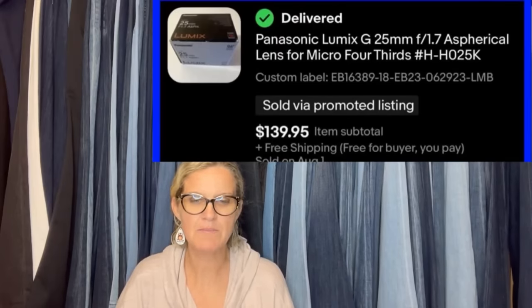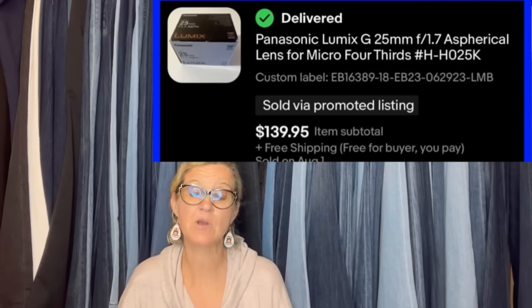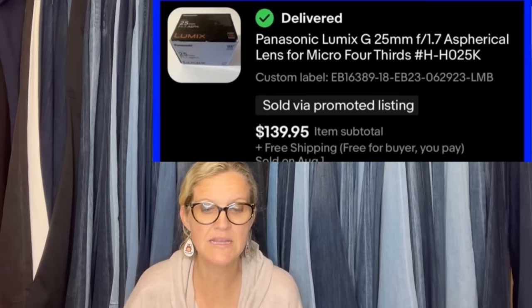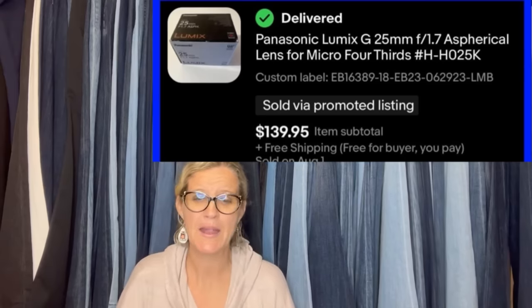I bought this from a flea market in Vegas for $15. The lens is brand new, took about a month to sell, and sold for full asking price of $140 with free shipping. It's a Panasonic Lumix lens for micro four thirds. I have no idea what that even means, but there it is. That's what sold. Nice profit.